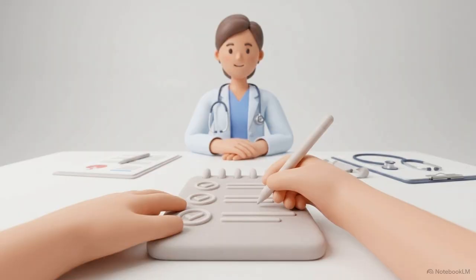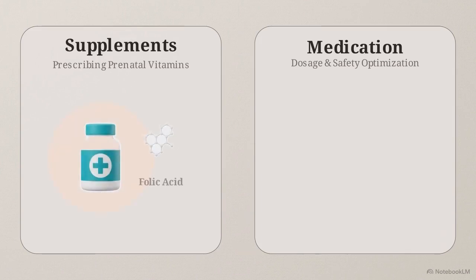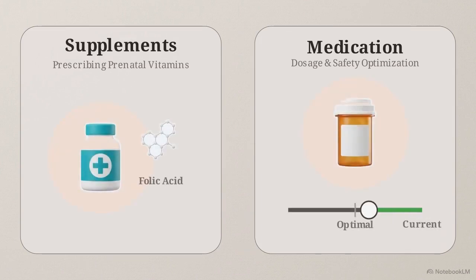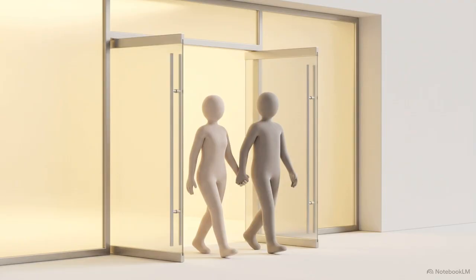Take this document directly to your doctor. It provides a clear, factual baseline for them to build your personalized medical guidance. From there, your physician will initiate the final steps, like prescribing prenatal vitamins with folic acid and safely adjusting any of your current medications. Congratulations! By taking the time to complete this audit today, you have successfully taken control of the critical variables that dictate a healthy pregnancy.